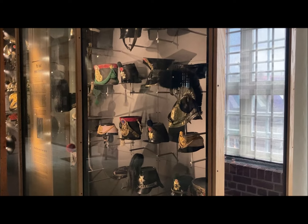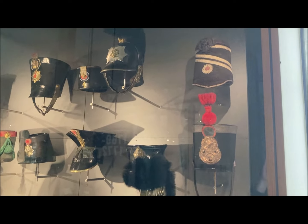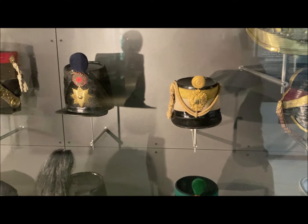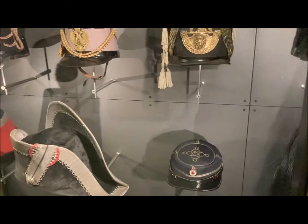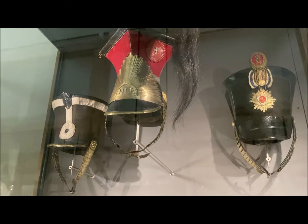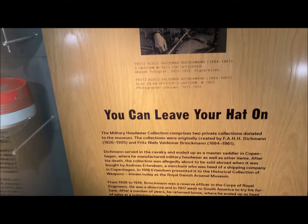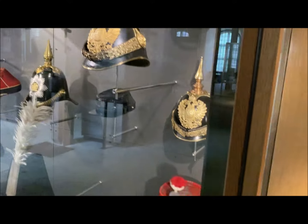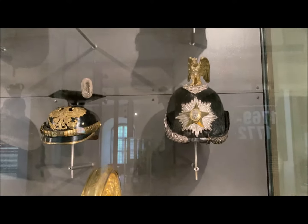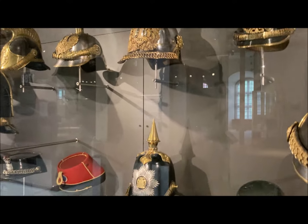This is a quite incredible collection of headgear. Some different international armies and some Danish. I believe that's Swedish. That's Austro-Hungarian, I think. Back to Danish. Apparently this was all collected by a former officer. This is him, many years ago. And yeah, he was collecting military headdress, and if you like 19th century military headdress, this collection is just incredible.